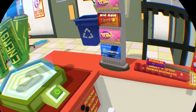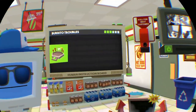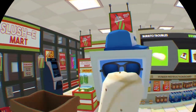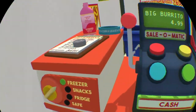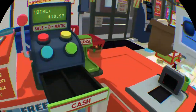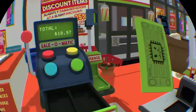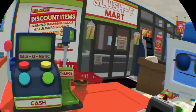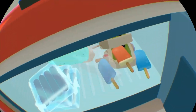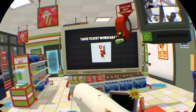No, it's the wrong one. The drum of sounds. That's what I'm talking about! Big burrito! Here's your money! What the? Don't forget to put cash in the register. All right. Later. Okay, bye. Let me do something. Brush up the... Good.